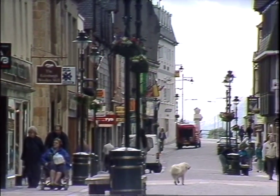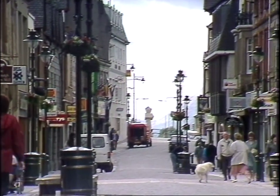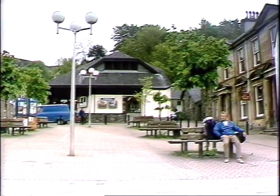Fort William is the largest town on the west coast and the only shopping centre within a 50-mile radius. Here there's something for everyone.